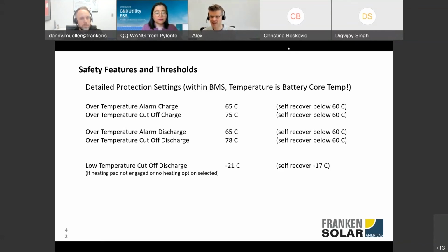On the low side, if the system is not heated, so if you don't enable that heating function, the battery will turn the discharge off at minus 21 degrees C. All of those thresholds and shut-off states will self-clear in these cases, and it's either 60 degrees here, or in case of the discharge limit, once the temperature goes above 17 degrees, then the system will allow the battery to continue to be discharged. Next page.